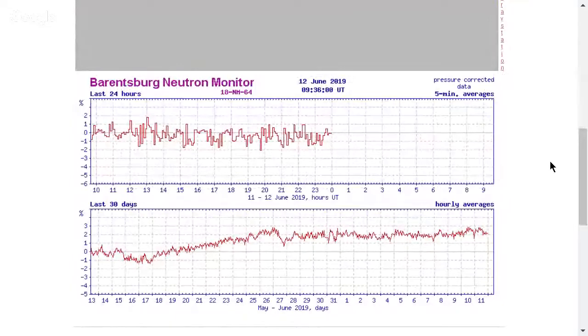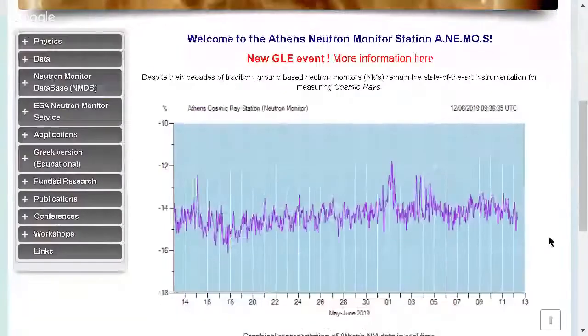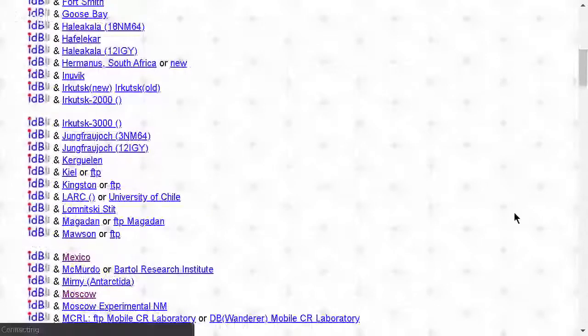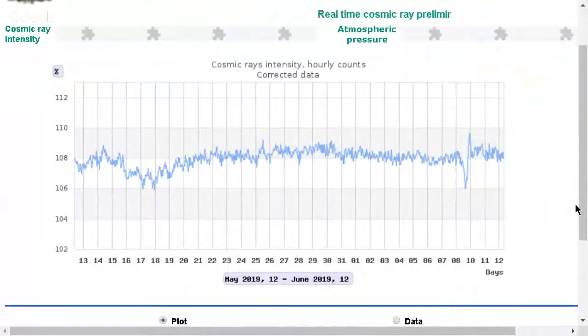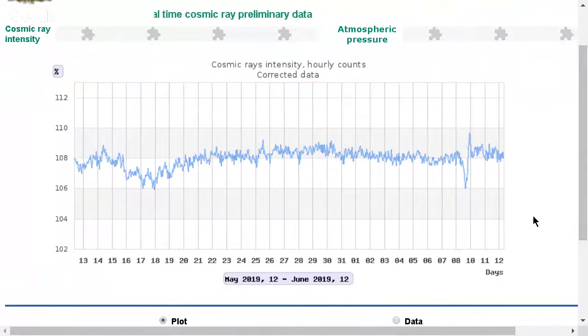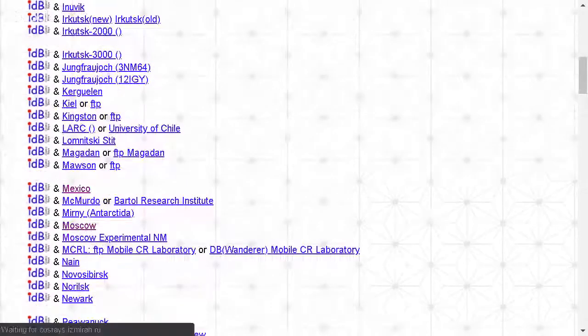And there's Barentsburg. No real noteworthy things happening there. Let's look at Athens, much farther south in Greece. Nothing interesting there. Mexico City. We did see an odd downtick there. That looks like it might be some sort of a data anomaly. Not sure. Not going to conjecture any more than that.